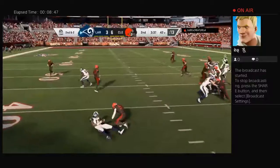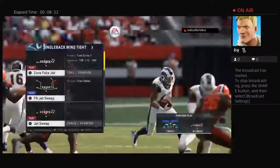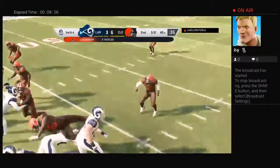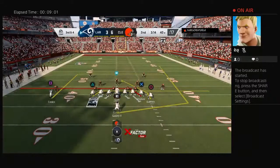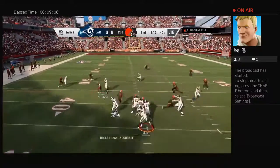On the jet sweep, they get this to Cooks. And that one covered beautifully. Their defenders stayed home, and they'll stop him behind the line. I like the idea to mix it up from time to time because, let's face it, you can't be predictable. But the execution was a little lacking on this one, right? They might want to go back to the drawing board with that call.